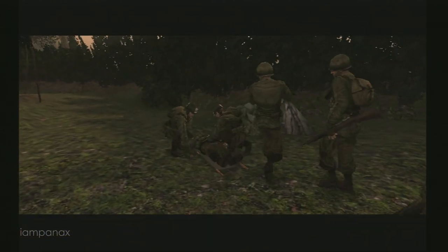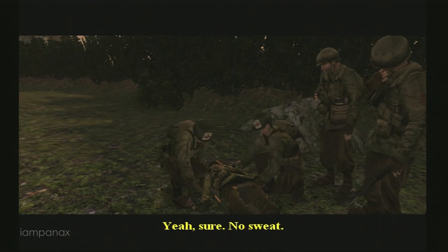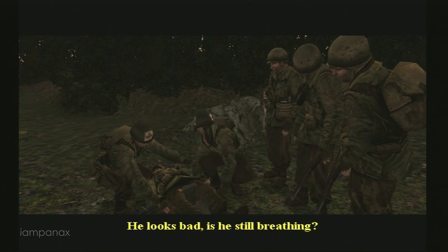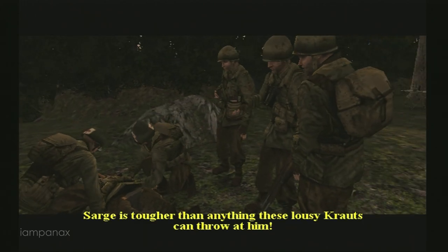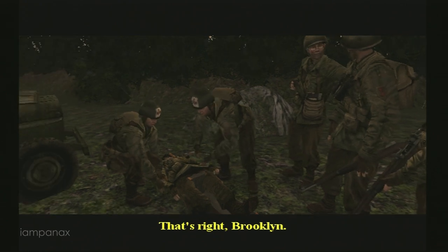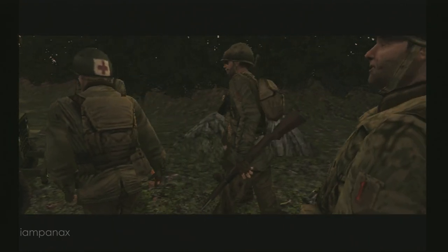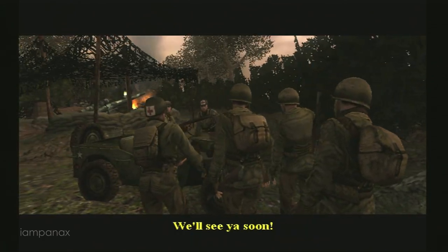Hawk's gonna be okay, right? Let them do their job, Brooklyn. Yeah, sure, no sweat. Sarge's gonna be just fine, just like always. He looks pretty bad. Is he still breathing? Of course he's still breathing. Sarge is tougher than anything those lousy crowds could throw at him. He's gonna be just fine, I tell you. That's right, Brooklyn. It's gonna be just fine. Hey, don't worry, Sarge. Doc's gonna patch you up real good. We'll see you real soon.